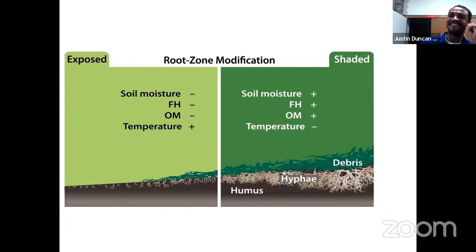Yeah, I see that. All right, so the debris builds up and it shades the soil, it holds soil moisture, and it allows the fungal hypha to build up, and that allows for the creation of humus or the labile organic matter in the soil.